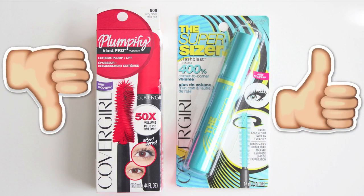But the better alternative that I have to share with you is the Supersizer mascara, also from Covergirl. It's about the same price point. This one has a much smaller wand. It's almost like a skinny little lightsaber. And funny enough, this is actually in the Star Wars packaging that they released in time for the movie. I still haven't finished this tube up quite yet. I'm wearing it today. If you want to pick up this Supersizer mascara, you will find it in the turquoise tube. This is just the packaging for Star Wars. It's in black, but it's the exact same mascara. So definitely pass on the Plumpify and pick up the Supersizer.